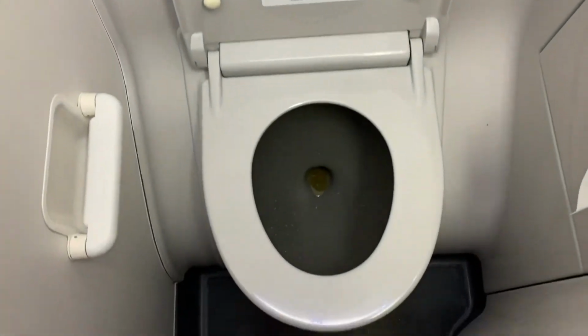Here's the lavatory. It's relatively normal aircraft lavatory. Good height, good everything. Nothing wrong with it.